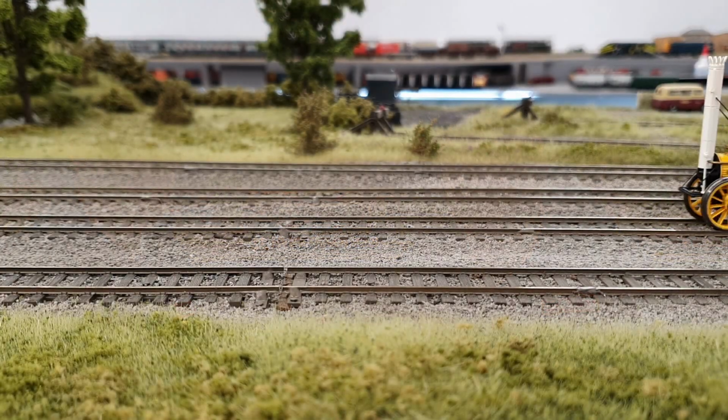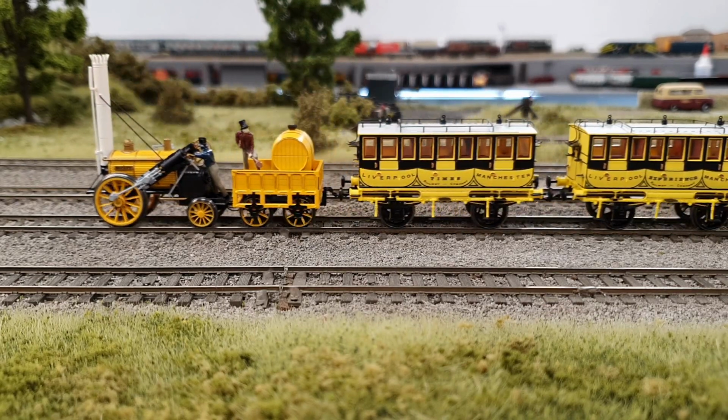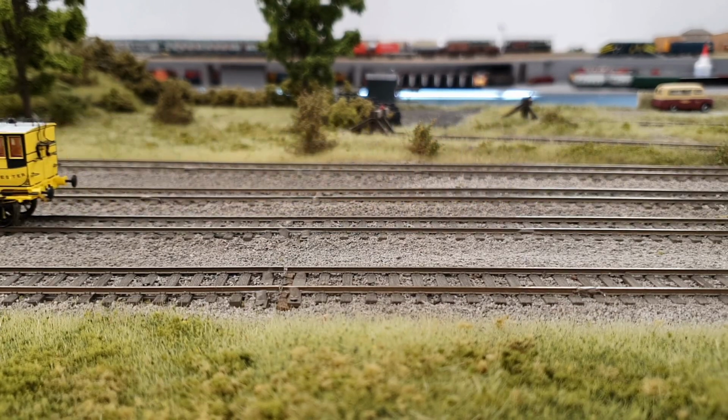And as you can see from the clips we're running, it's absolutely fantastic. The detail's amazing. Beautiful runner as well. Even DCC ready as well. It really is a very nice product. So a great addition for Hornby Centenary year. Right, on with the show. Absolutely. On to the next bit.